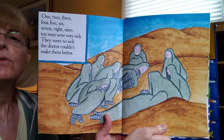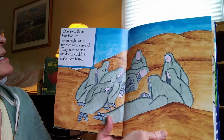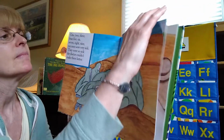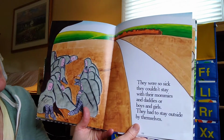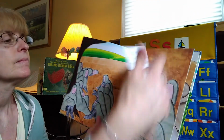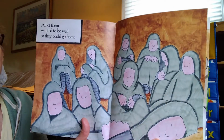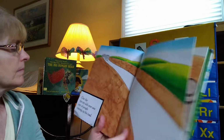1, 2, 3, 4, 5, 6, 7, 8, 9, 10. 10 men were very sick. They were so sick the doctor couldn't make them better. They were so sick. They couldn't stay with their mommies or daddies or boys and girls. They had to stay outside all by themselves. All of them wanted to be well so they could go home.